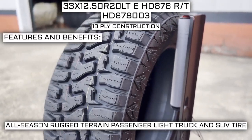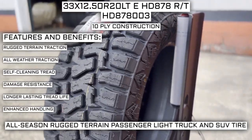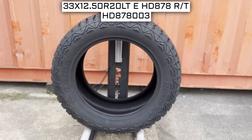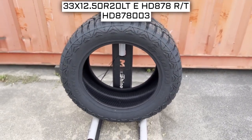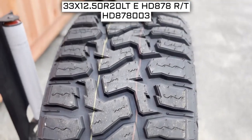Some of the manufacturer listed features of this tire include rugged terrain traction, all-weather traction, self-cleaning tread, damage resistance, longer lasting tread life, enhanced handling. So to start, we will look at the tire size. This is one of the most important parts, if not the most important part of your tire shopping journey, because if you order the wrong size, they more than likely won't work on your vehicle.